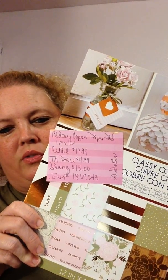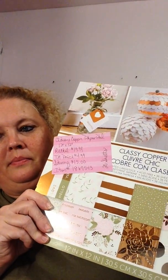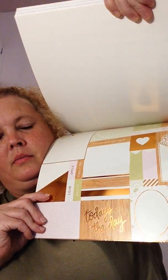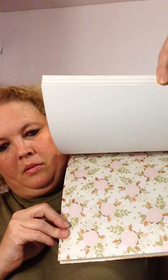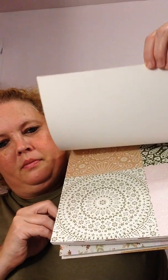This next one I got is a copper pad. 12x12. It retails for $19.99. It was at Tuesday morning for $4.99. This one is 20 sheets. Some really pretty paper. Look how pretty that is. It's like raised. I love it, love it, love it. Beautiful paper pads.